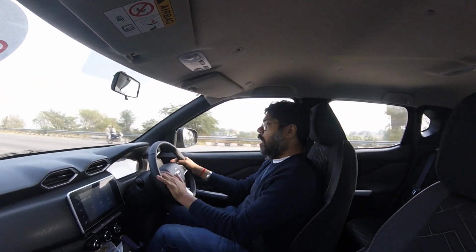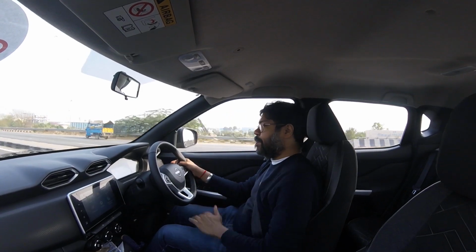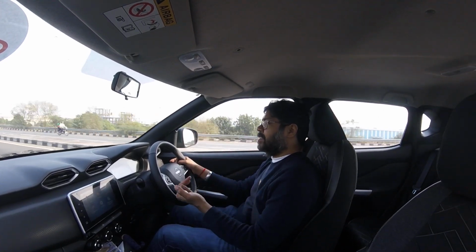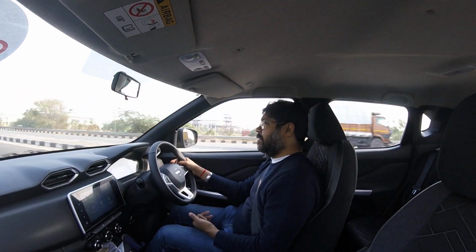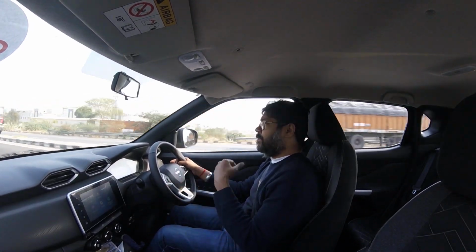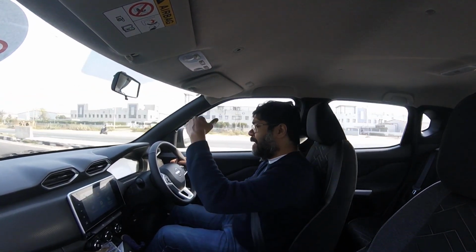Interesting question. I don't know. Again, I don't think the Magnite is going up against the Sonnet and the Venue. Definitely not the Sonnet, which is another league. The Sonnet is maybe a class higher than everything else in the segment. And you can make out from the way the interiors are, definitely the higher spec models of the Kia Sonnet. Even the Venue with the turbo engine, the Venue has a diesel engine. It depends on pricing. I might, but the Venue still is slightly more premium.